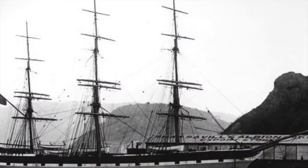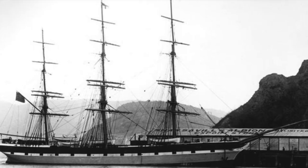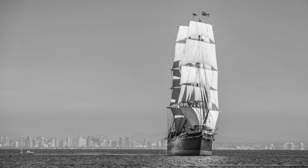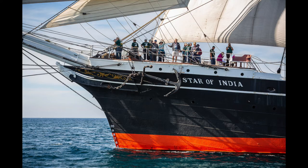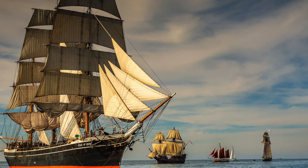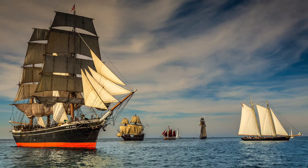Well, the Uttar sailed around the world 21 times. Sometimes this journey took more than a year. Later, she was sold to the Alaskan Packers Association and her name was changed to the Star of India. And that's why we call her that today. She transported salmon from Alaska and she even got trapped in the ice in Alaska. It was very, very tough voyaging.